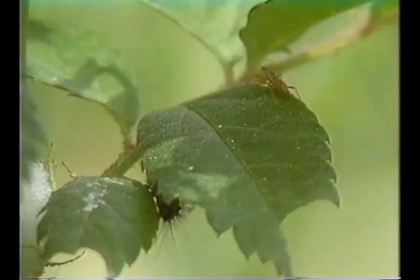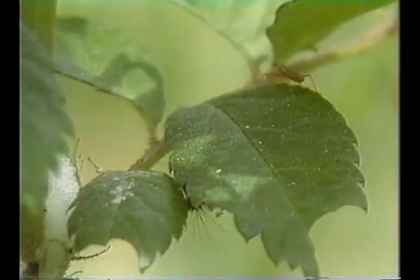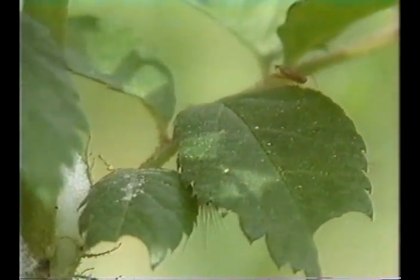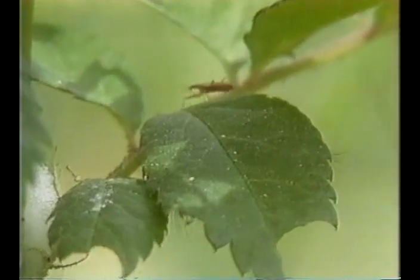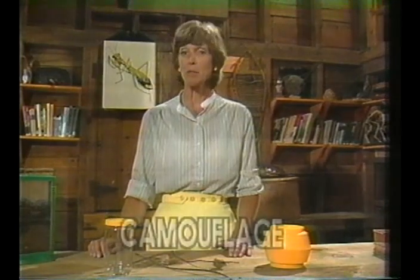It's not always easy to see an insect. An insect sitting on a green leaf or twig is not easy to see, especially if the insect looks like a leaf or a twig. This ability of an animal to hide itself because of its shape or color, and even its ability to change its color, is called camouflage.